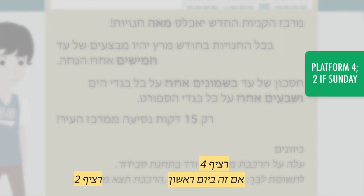The leaflet says that you can use platform 4 or platform 2 if it's a Sunday to get to the new shopping center.